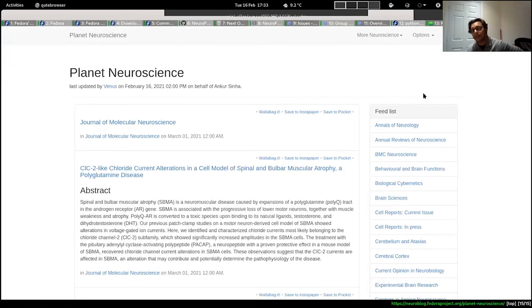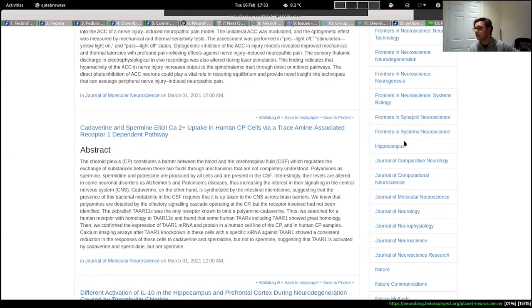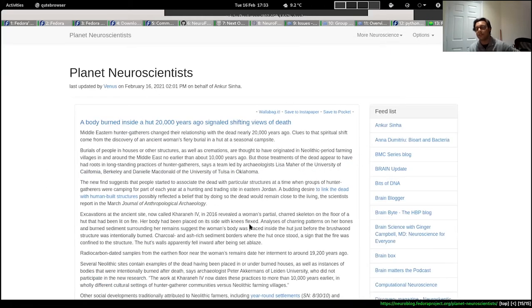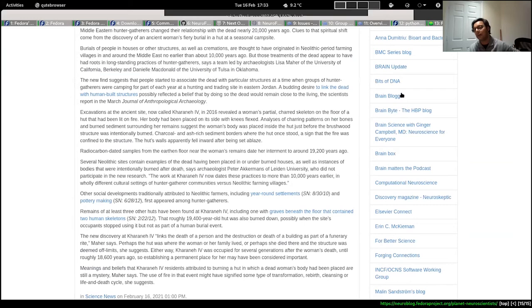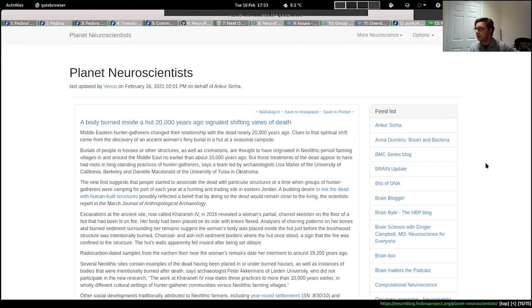A planet is an RSS feed aggregator. So this is Planet Neuroscience, where we aggregate RSS feeds from lots of peer-reviewed journals, well, whichever ones still provide RSS feeds. And there's also Planet Neuroscientists, which is an aggregation of RSS feeds from different blogs. They could be related to neuroscience, or they could be individuals in neuroscience. So if you have a blog where you talk about neuroscience, or if you develop a tool and have a blog that publishes RSS feeds, please let us know and we'll add you here, right?